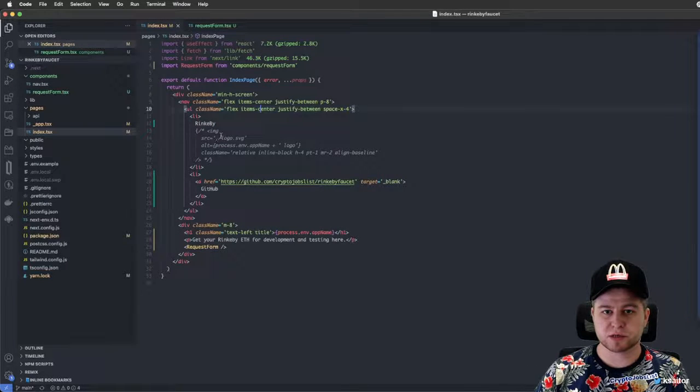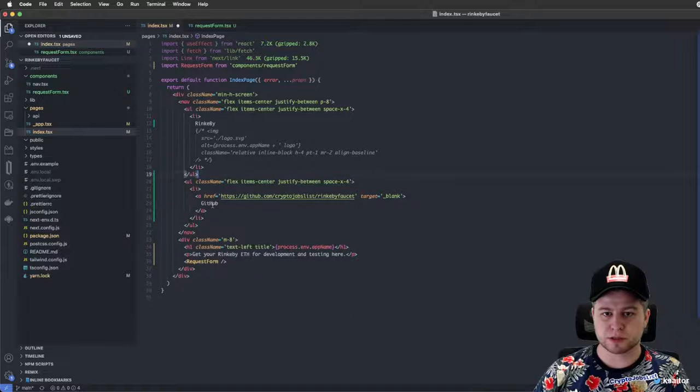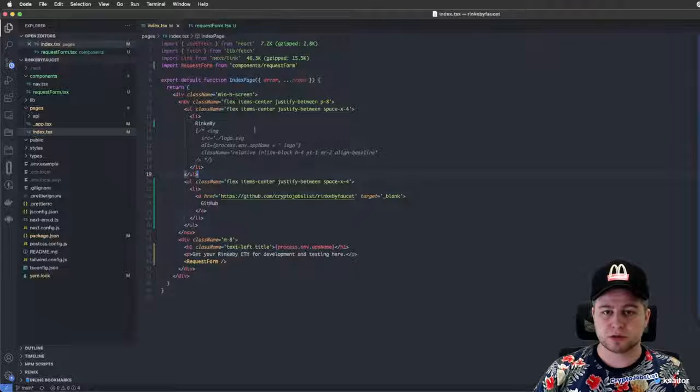Justify between, why does it not work in Flex? Items center, justify between, no? Oh, I know why. I made a mistake. I should have done two arrays like this. Boom. So we have a GitHub link here and the title here. You can buy it's active.